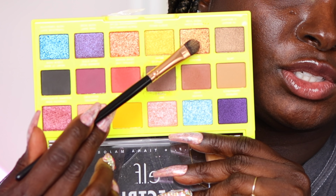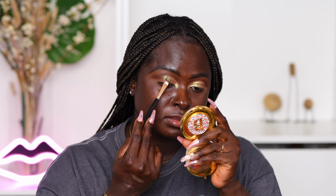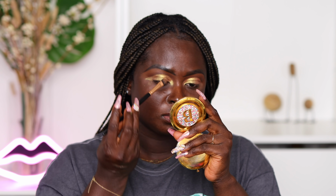So I'm going in with this shade, and it is actually a very beautifully reflective shade. At certain angles, it reflects kind of lime green, and at certain angles, it reflects kind of goldish, kind of this really cool disco kind of color.